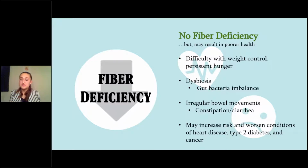Someone who doesn't consume a lot of fiber might have difficulty with weight control. They might be frequently hungry or not feel super full all the time. They may also have something called dysbiosis, which is just a fancy scientific word for our gut bacteria imbalance. And it can cause irregular bowel movements. We know that fiber keeps us regular, and if we don't have enough, it can cause irregularities like constipation and diarrhea, which is not fun.